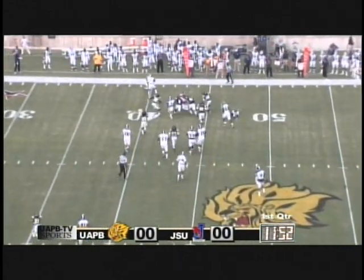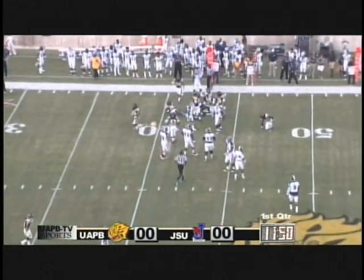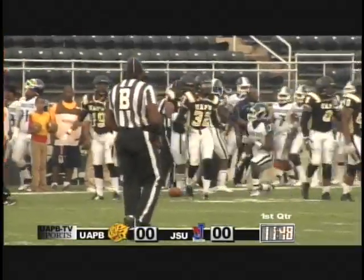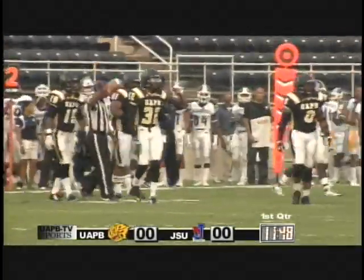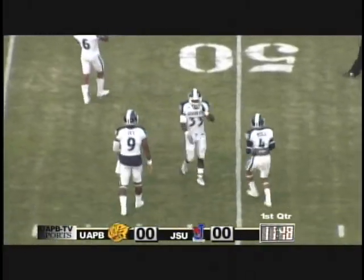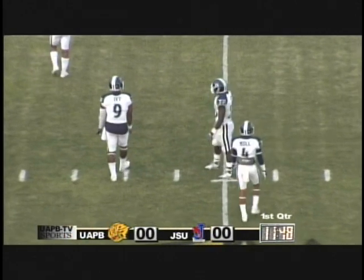Handoff trying to get to the edge, picks up the first down, a gain of about 3 off the corner there on the right side. That was Rakeem Sims. Sims, their 5'11", 225-pound redshirt senior out of Richton, Mississippi, and it seems like he has been there forever. Yeah, you're right about that.